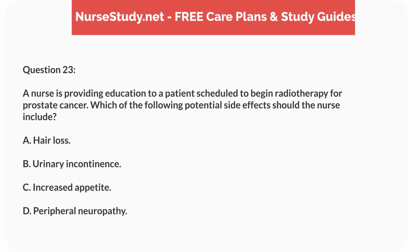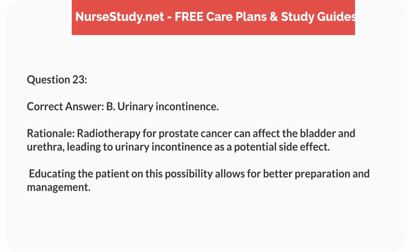Question 23. A nurse is providing education to a patient scheduled to begin radiotherapy for prostate cancer. Which of the following potential side effects should the nurse include? A. Hair loss. B. Urinary incontinence. C. Increased appetite. D. Peripheral neuropathy. Correct answer: B. Urinary incontinence.